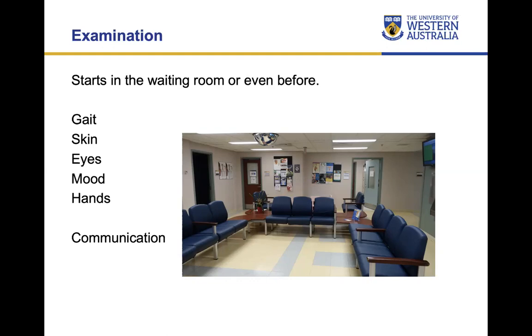So some of the things that you may notice is their gait. Now, that may be useful to know for very practical reasons. For example, the patient may be using a walking stick and you may have to give them some assistance. They may be in a wheelchair, which will be relevant for you to know as to whether they can self-transfer to the dental chair or not. The color of their skin is very important. So I'm not talking about what race they are. Obviously, I'm talking about if they look like they're pale or they're yellow, or if they have any sort of signs of systemic disease that may be manifesting in their skin. The eyes is important.